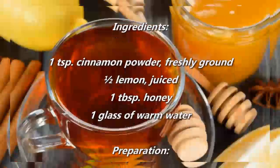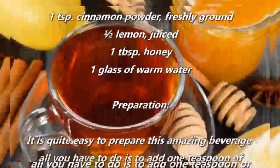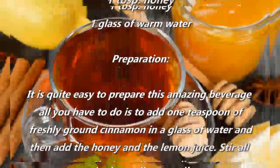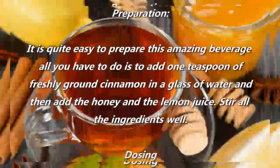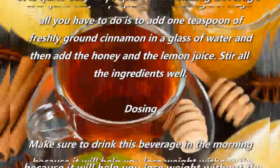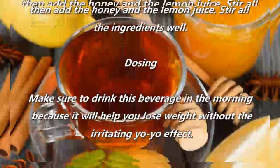Ingredients: the juice of 2 lemons, a cup of warm water, 1/2 tablespoon cinnamon powder, a spoonful of honey, a spoonful of baking soda. Preparation: in a clean container, add the cinnamon, honey and the lemon juice. After that, pour in warm water and add some baking soda to the mixture. Store the mixture in a bottle in order to be able to shake it well.